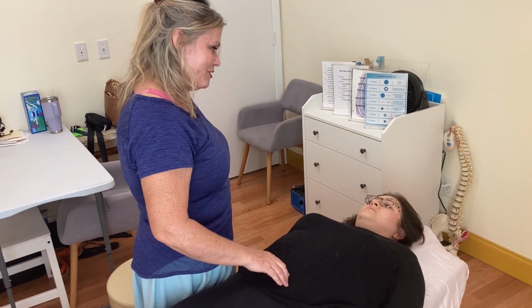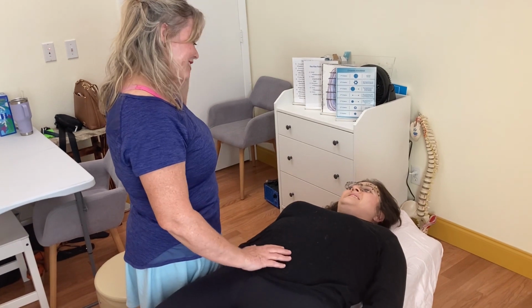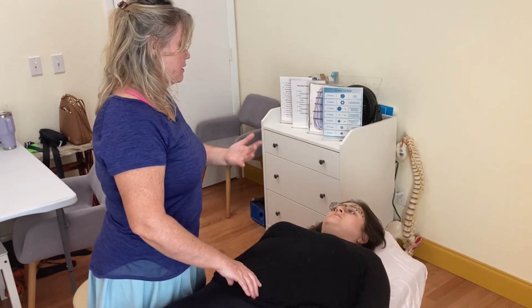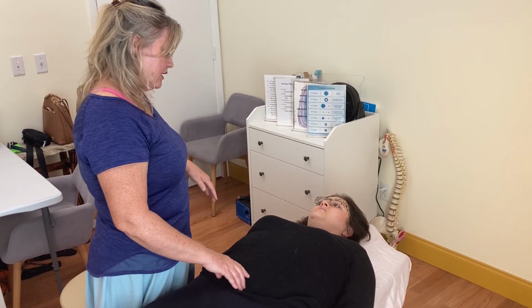Do you remember how before my hand was being pulled way back? It's not like that anymore. So that's super awesome. Because the uterus is lifted up a little bit, what we're going to do is go into the bladder and see if the bladder will lift.